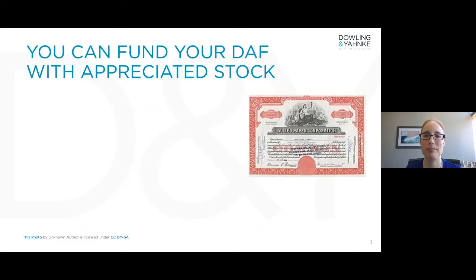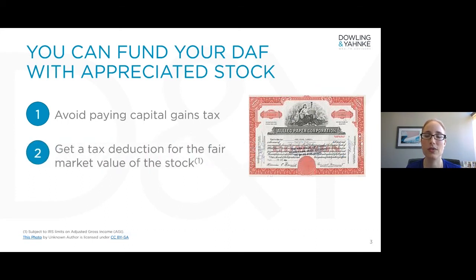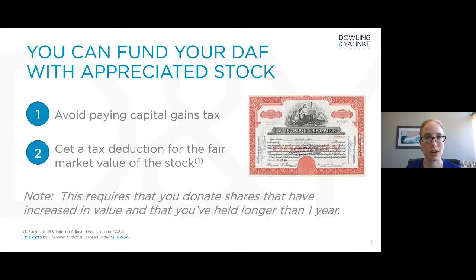Let's talk briefly about how to fund your DAF with appreciated stock and why that matters. When you donate stock to a DAF or other charity, you avoid paying capital gains tax on that stock, and you get a tax deduction for the fair market value of that stock. You do need to donate shares that you've held for more than a year and that have increased in value. For more information about giving appreciated stock, please see our companion video.